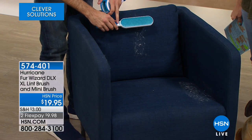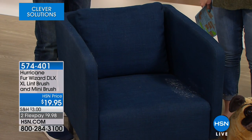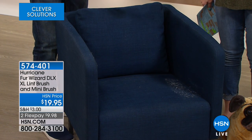And again, with the Fur Wizard, it's so easy. I'll go down in the direction of the arrow or up. Either way, just two swipes and it got it that quick. Goes in dirty, comes out clean.